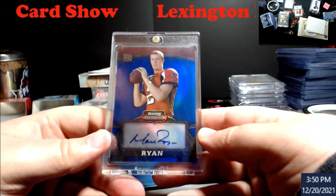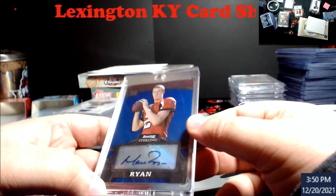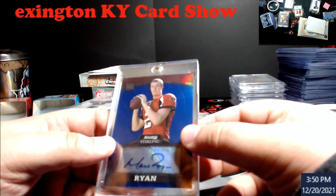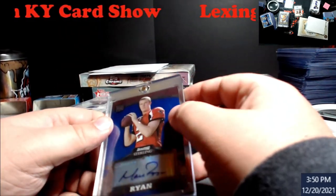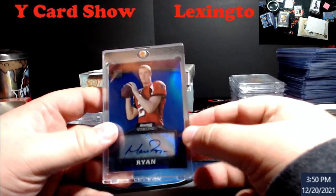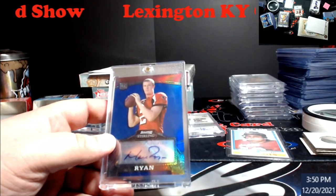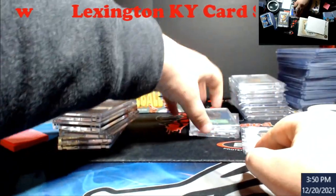Bowman Sterling, Matt Ryan, rookie card. Not numbered. Sterling, pretty cool. Ryan's taking a big bump on his cards, so I said, what the heck, I'll take a wild stab at it and pick this up. We'll see what happens with it overall. I think these were selling right around $80 when we looked it up. They'll be in the repack coming up. They'll be like $50 or 55. I haven't really decided yet, but I'll figure that out once I get more cards into it. So Matt Ryan, autograph rookie card.